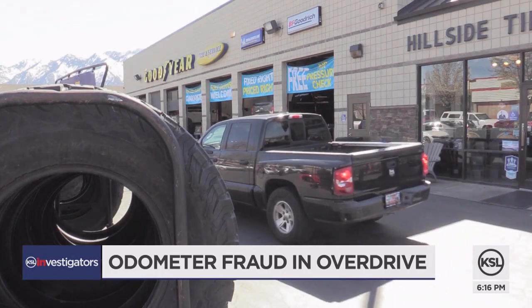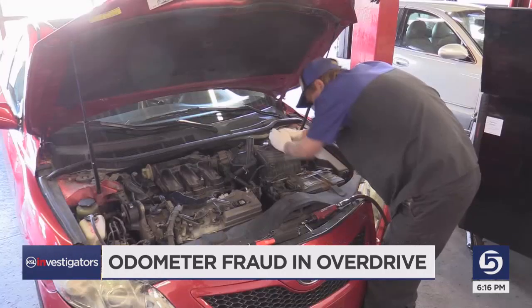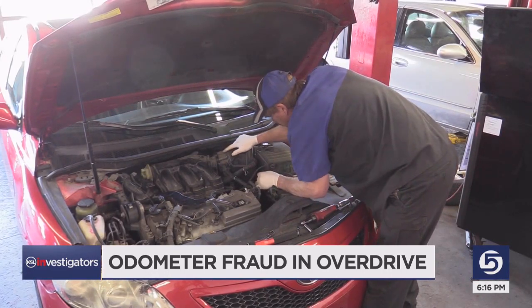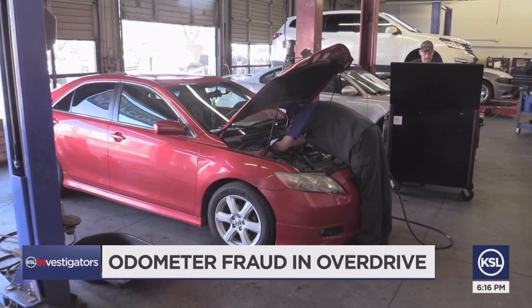And it's not just an expensive problem. It's a safety risk as well. Maybe there is maintenance due on the vehicle that you weren't anticipating because you thought it'd be years down the road because of where you think the mileage is at.